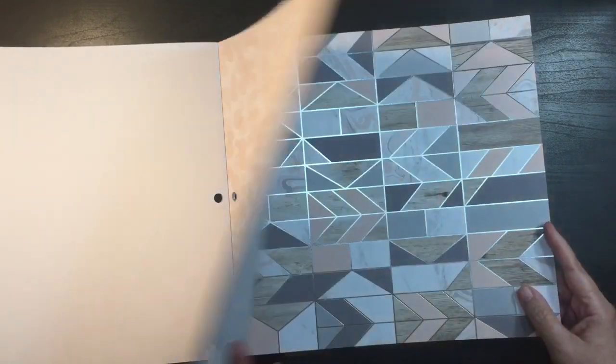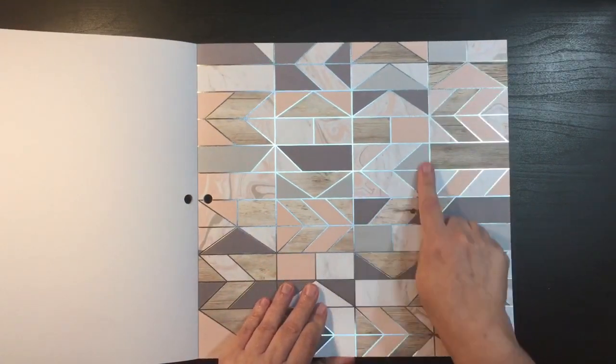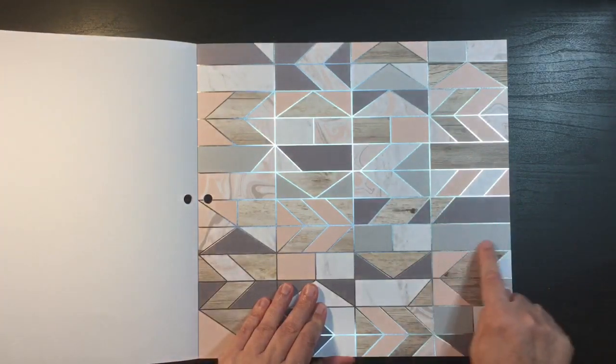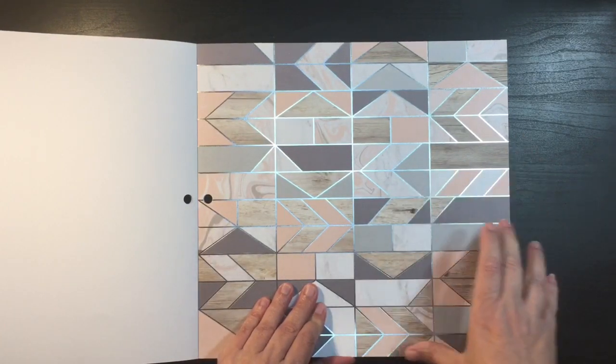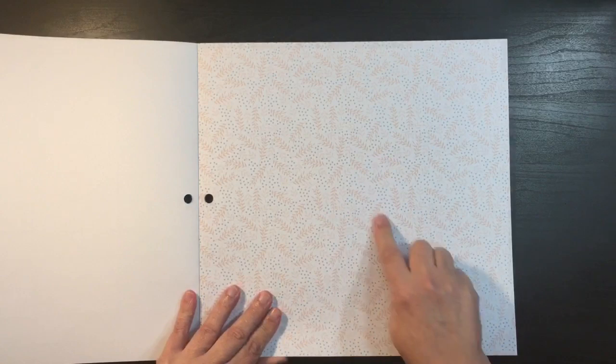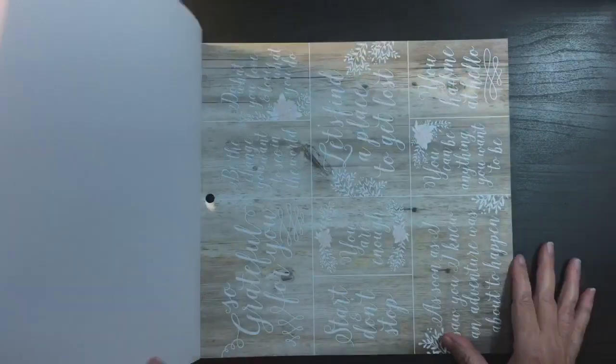And then we have this, it looks kind of like a flooring, but it's the geometric patterns that are all different. I could see myself cutting these out and using them as different squares. Here's a beautiful leaf pattern with gray dots on a white background. This one is a very, very light pinkish peach, and it's just a geometric tone on tone.